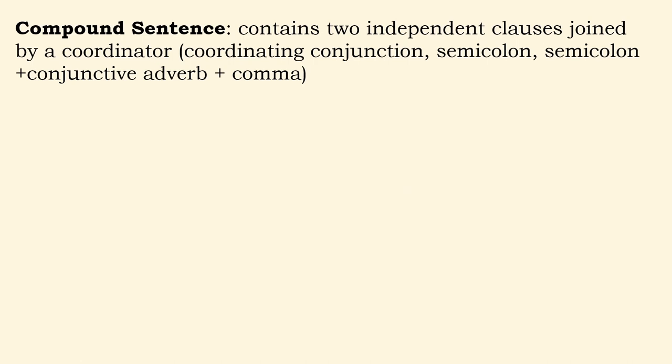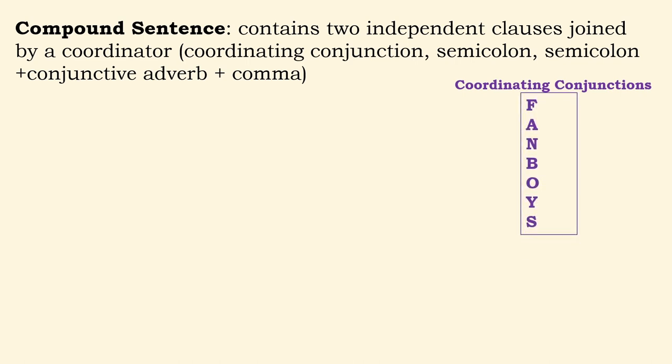Let's take a look at compound sentences. A compound sentence contains two independent clauses joined by a coordinator. That coordinator could be a coordinating conjunction, a semicolon, or a semicolon plus conjunctive adverb plus comma. More often than not, you'll probably see coordinating conjunctions being used to create compound sentences. So let's just take a quick look at what those are.